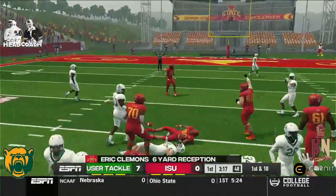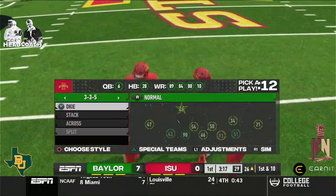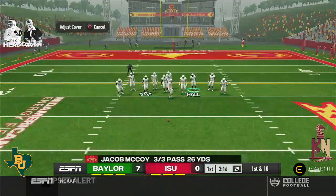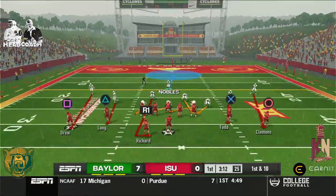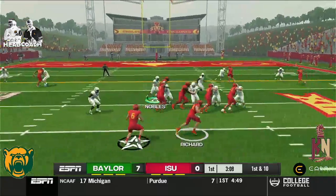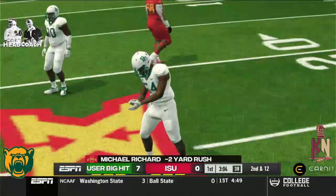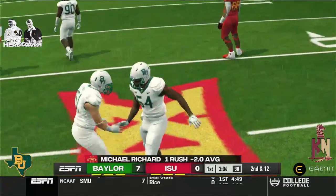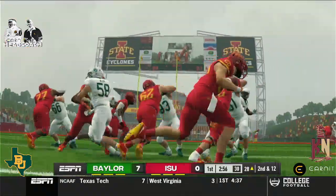And they make the stop at the 26. Takes a handoff. They bring him down in the backfield. More plays like this, and the coaching staff is going to need to change up the blocking schemes. You can't allow the defense to play in your backfield.